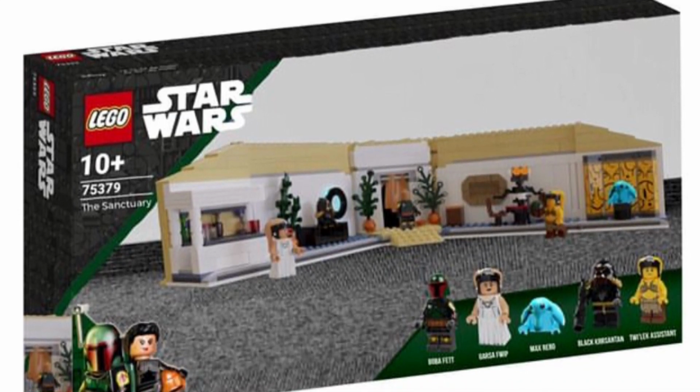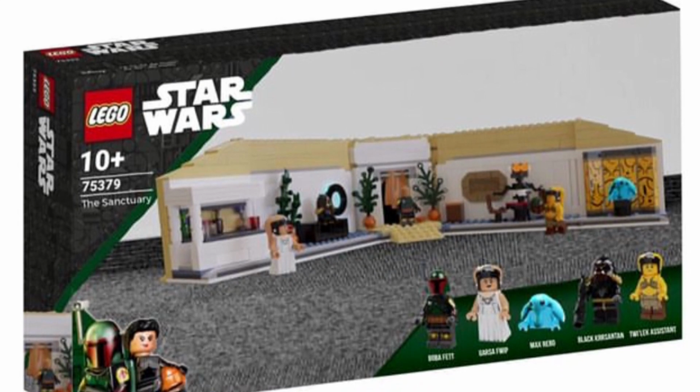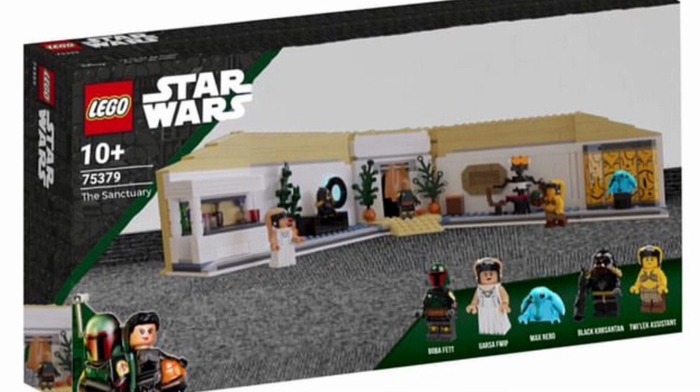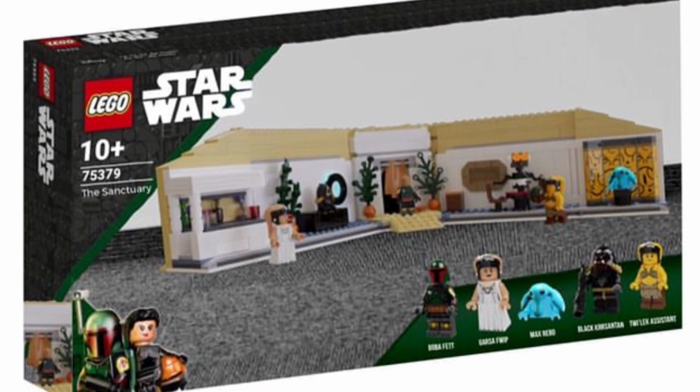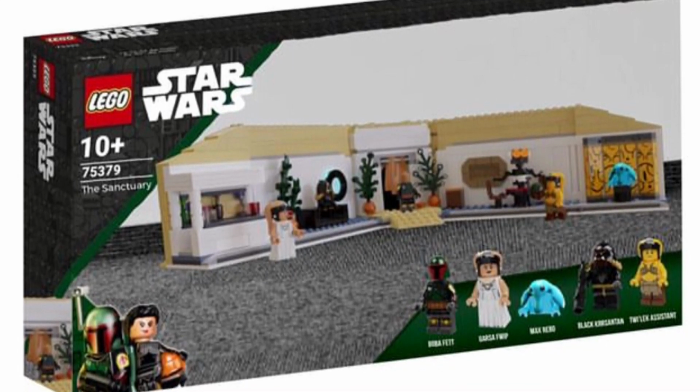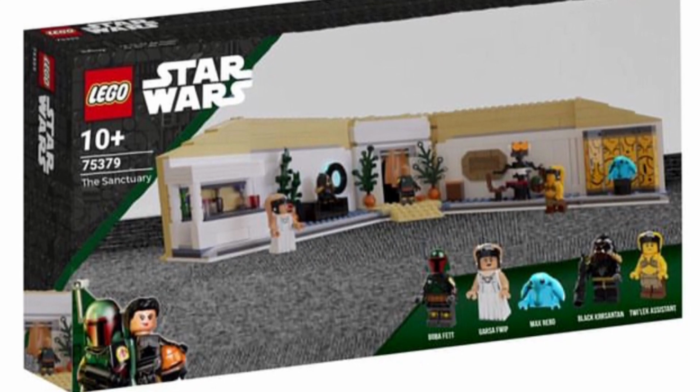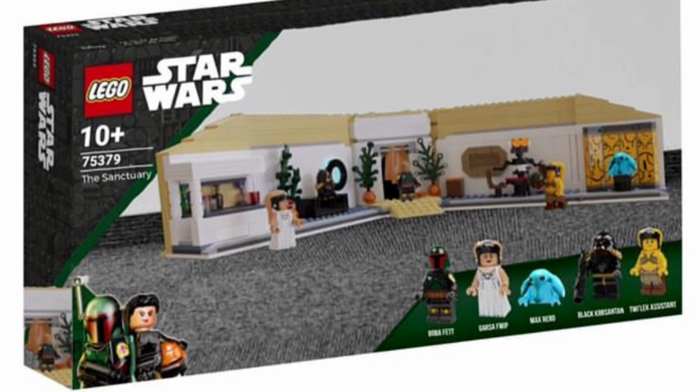Again though, if they bring back the mold, they could want to do it in multiple sets and do both of those. And I think the main point against this really is I can't see LEGO making a Book of Boba Fett set now. I think they've moved on, they have more stuff to focus on. And if they really were gonna do a set based on the Book of Boba Fett, it would probably be that Rancor Rampage set, rather than the Sanctuary.